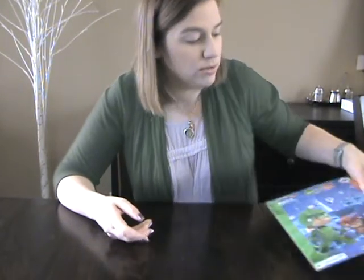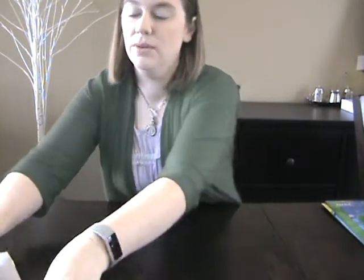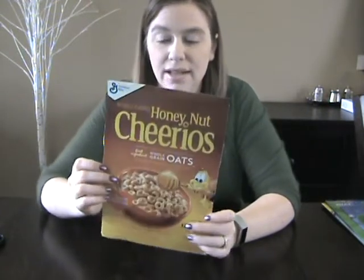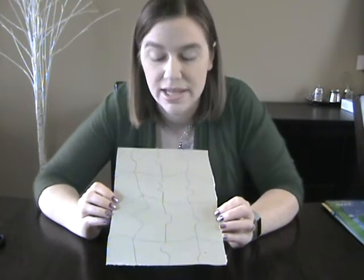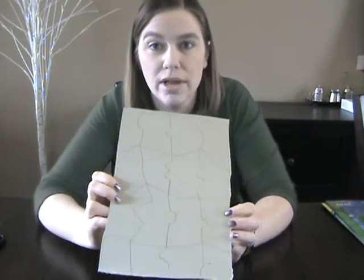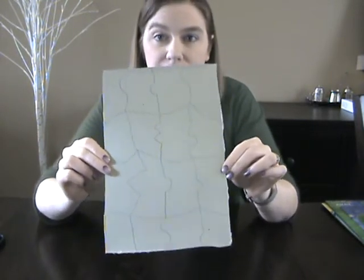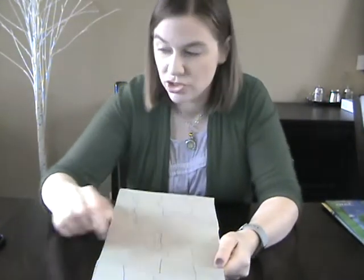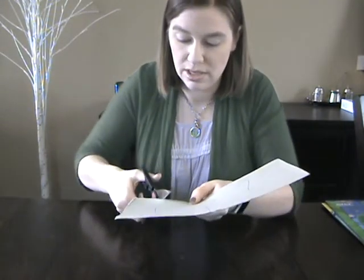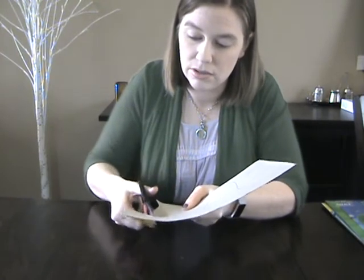Guess what? There's a way that you can do this at home even if you don't have any puzzles at your house. What I did today was I cut out a piece of cardboard. This was from my Cheerios box, okay? And on the back, I drew some lines. They were just silly lines, squiggles and zigzags, but I made sure that I drew them so that there were 16 different pieces, 16 different shapes. And what you can do when you get all of these shapes cut out is you can use it as your very own puzzle.